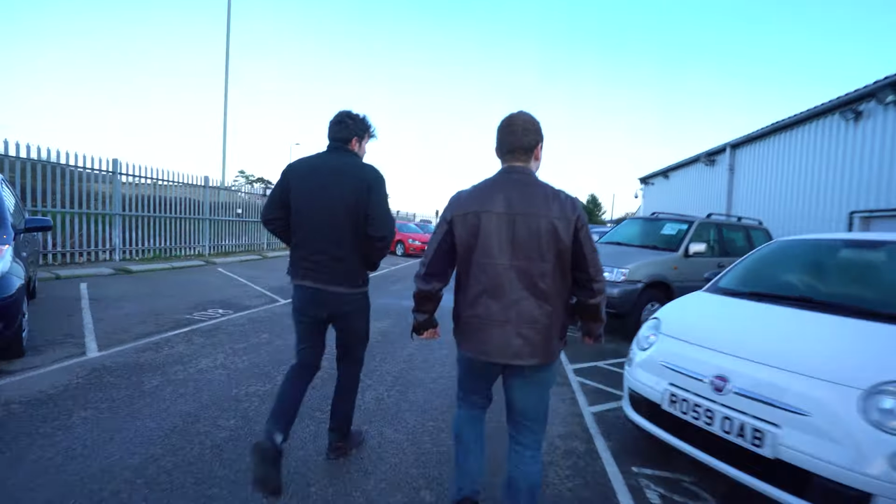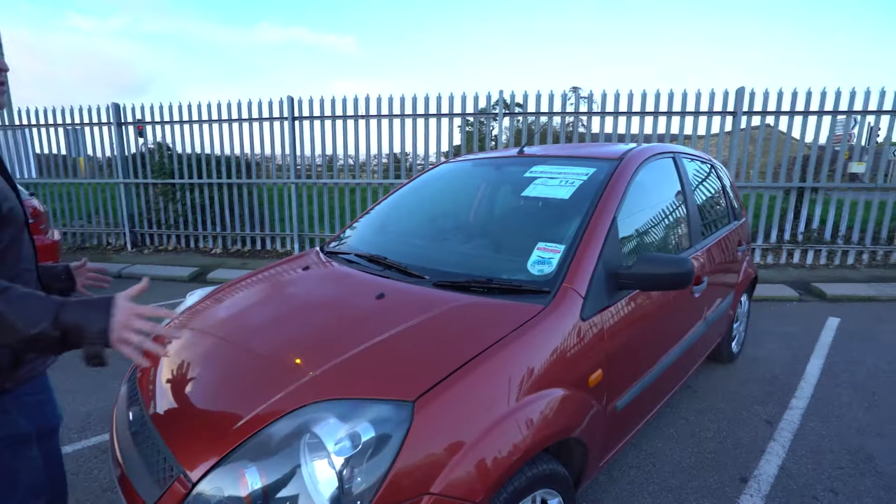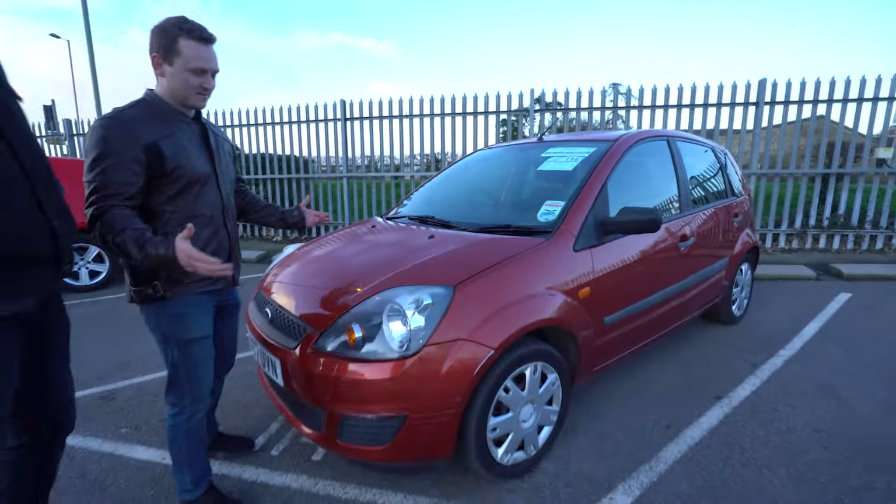Ooh, this is a Nissan Terrano. Definitely, again, won't go for £500. All the cars will have a reserve. We don't know what the reserves are on these cars. This is probably... This is you. This has got you written all over it.